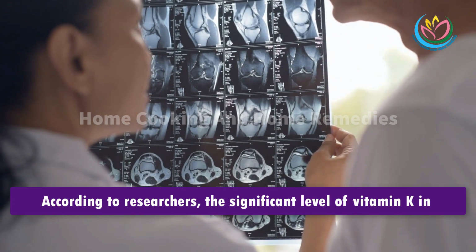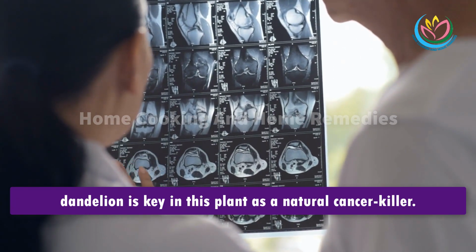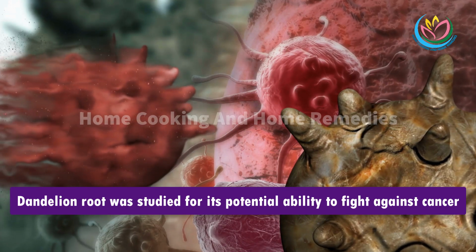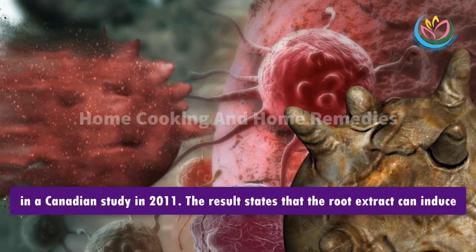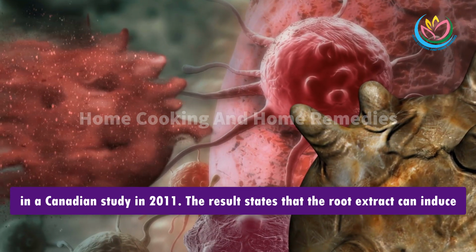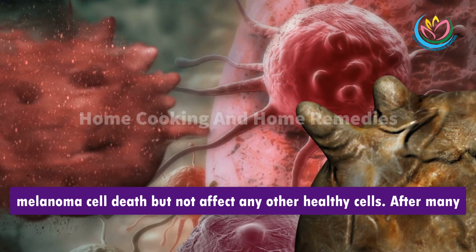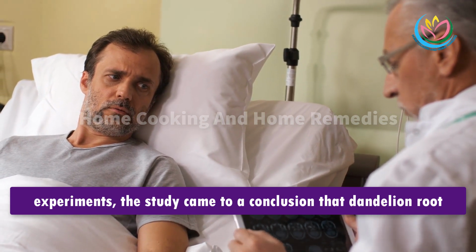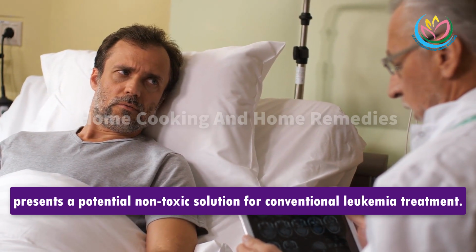According to researchers, the significant level of vitamin K in dandelion is key in this plant as a natural cancer killer. Dandelion root was studied for its potential ability to fight against cancer in a Canadian study in 2011. The result states that the root extract can induce melanoma cell death but not affect any other healthy cells. After many experiments, the study came to a conclusion that dandelion root presents a potential non-toxic solution for conventional leukemia treatment.